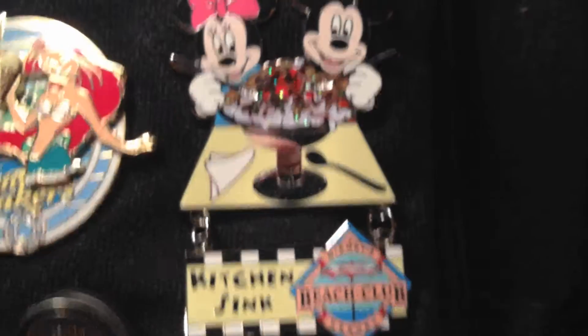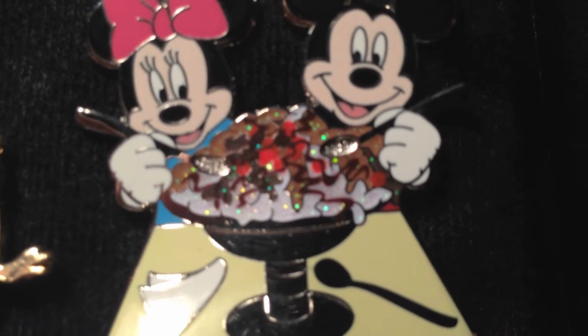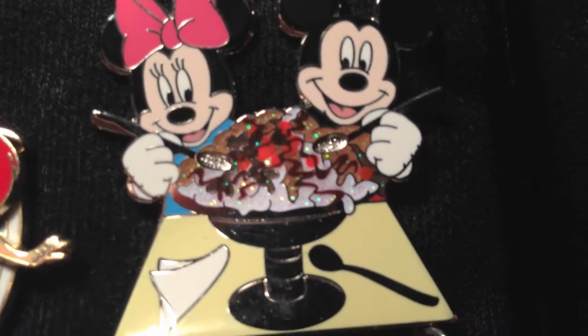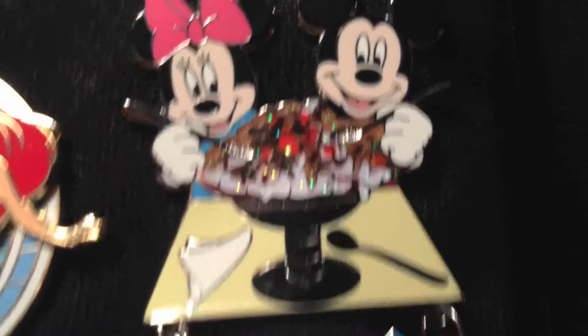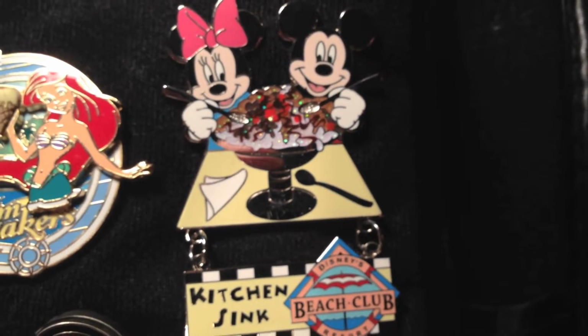where you can get the kitchen sink, and that is what is inside the kitchen sink. You have a lot of bananas, ice cream, hot fudge, chocolate, sprinkles, cherries. I mean, it's everything, including the kitchen sink. I've never tried it because I will not eat all of that, but still, very cool.